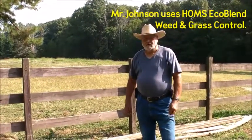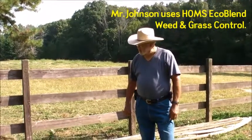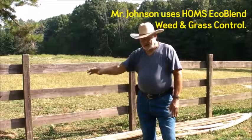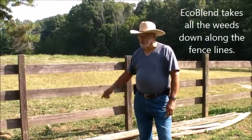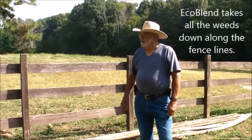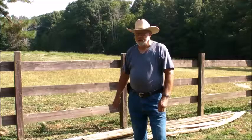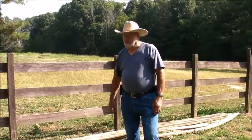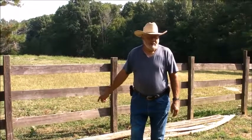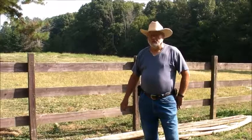I use your product, the EcoBlend weed eater and grass killer, and it takes everything down under the fence line, so it saves a lot of time just around the fence lines. And I do it to all of them a couple of times a year. First in the early spring, when the grass first starts coming up, and then about this time. And like I said before, we're a little bit behind on doing it right now, but we're ready to do it one more time to get through this year.